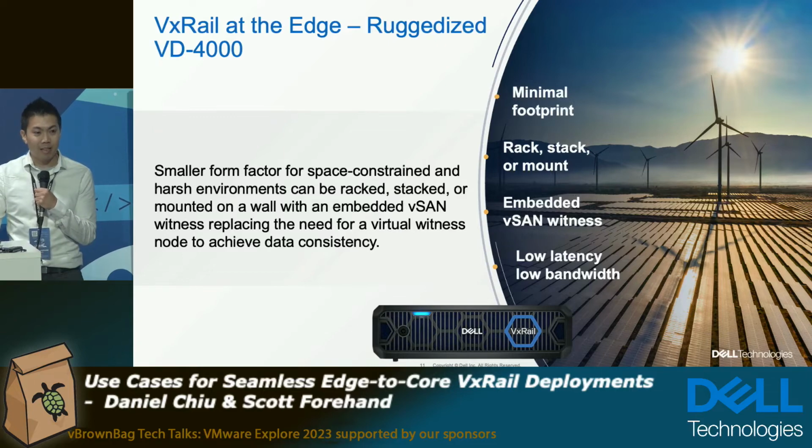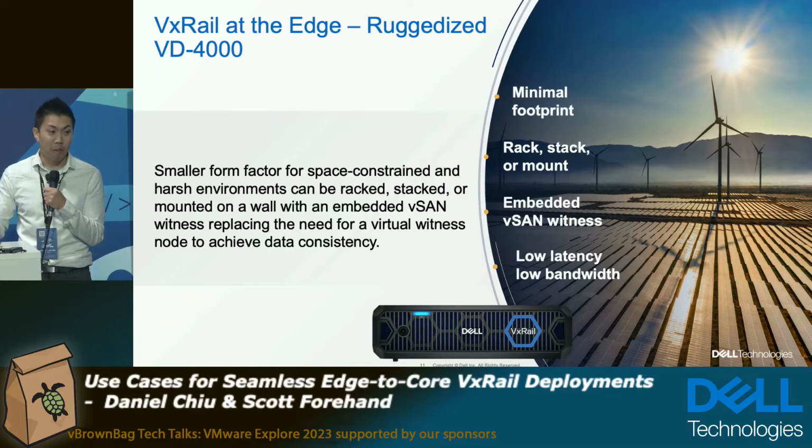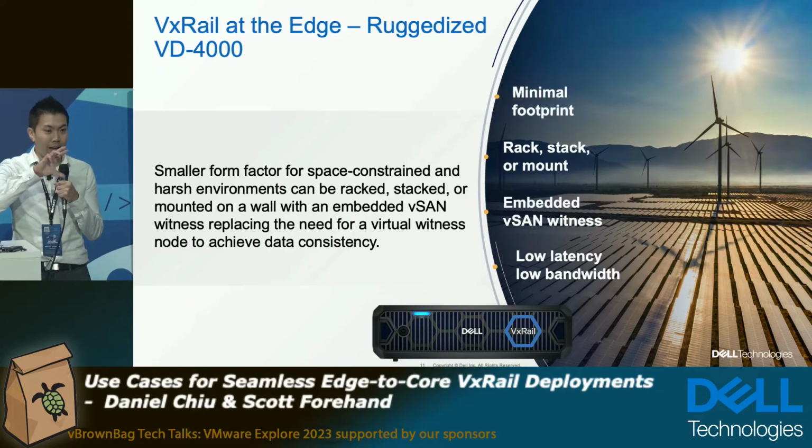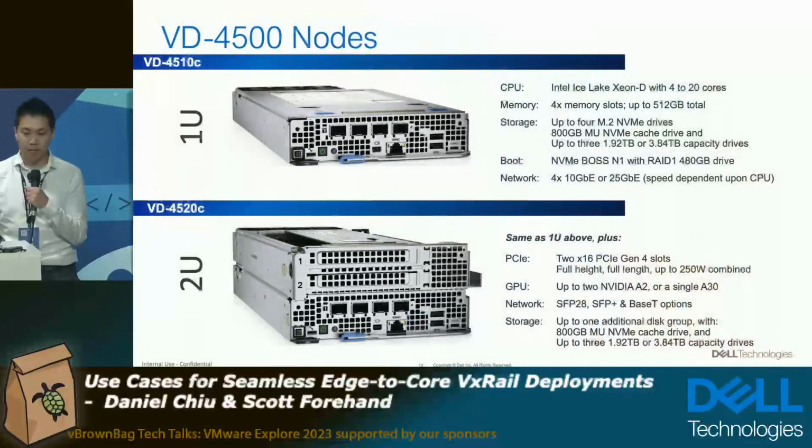Another thing is that this is the only vSAN HCI solution that has an embedded vSAN witness. So in that backpack with that chassis, you can have a 2-node cluster with embedded witness, all self-contained within that chassis. You can benefit from the space efficiency, as well as the reduction in power that's needed for a 2-node cluster. Talking about the specs here.